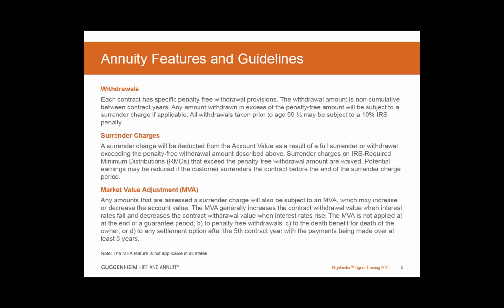Here we have listed some of the various features of annuities in general: withdrawals, surrender charges, market value adjustment. Those are all part of the Highlander fixed index annuity. We offer up to 10% free withdrawals after the first contract year in the Highlander, so it offers the flexibility that clients sometimes are really looking for. Our surrender charges, we'll go into in a little more detail in a minute, but they start at 10% and go down for most states.